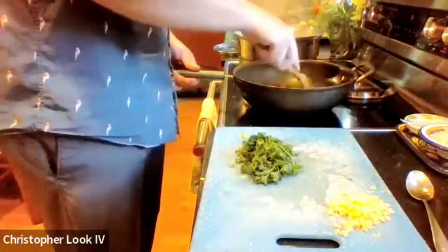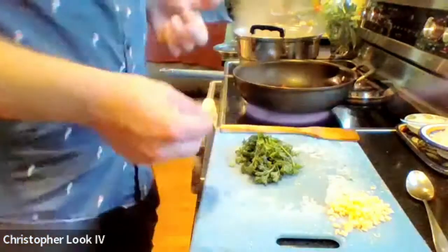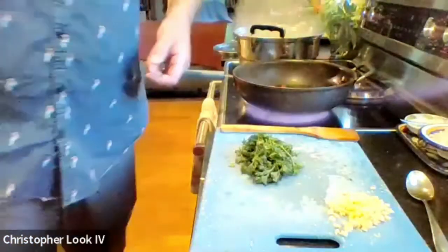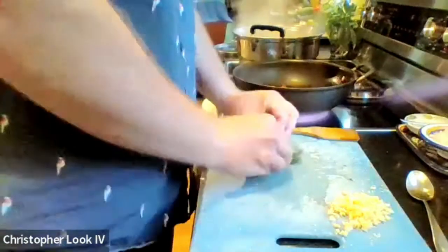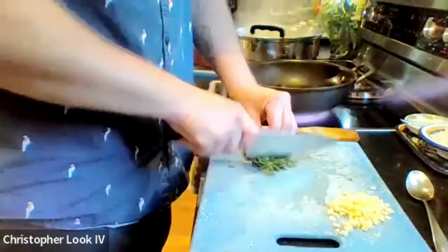That's okay. We still put the oil in there just because we don't want it to stick to your pan, and because it's olive oil, so it's a very nice flavor. So yeah, I got curly parsley, totally fine. Curly parsley tastes just as good as regular parsley. Some people think it probably tastes better.